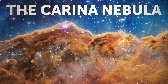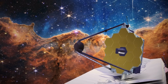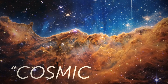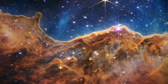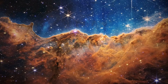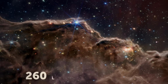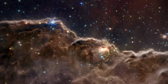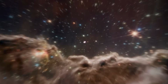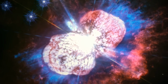The Carina Nebula. The image of the nebula with the beautiful name Carina was published on July 12th. JWST captured a beautiful view of the nebula, located about 7,500 light-years from Earth. Nicknamed the Cosmic Cliffs, it is, in fact, a hotbed of young stars, some of which are several times larger than our Sun. The Carina Nebula is a celestial spectacle located in the southern constellation Carina. It's really huge, approximately 260 light-years across. Massive stars within this nebula are so bright and hot that they create a glowing cloud of gas and dust around them. The Carina Nebula also contains swirling clouds of gas and dust where new stars are being born.